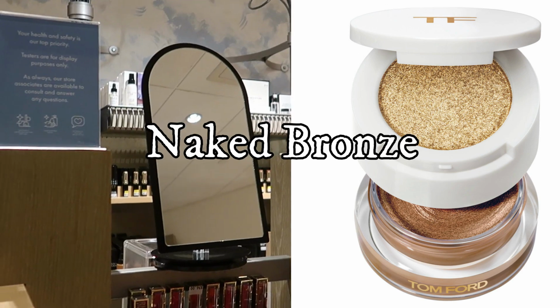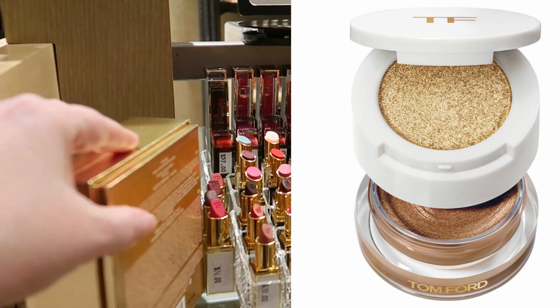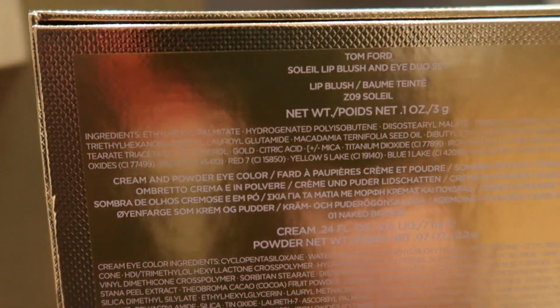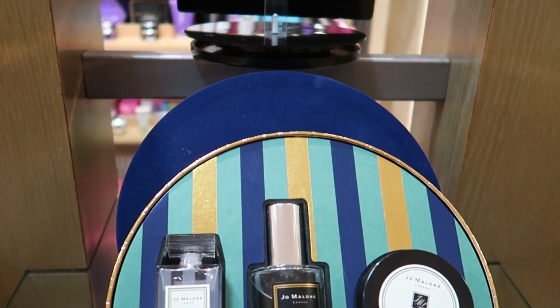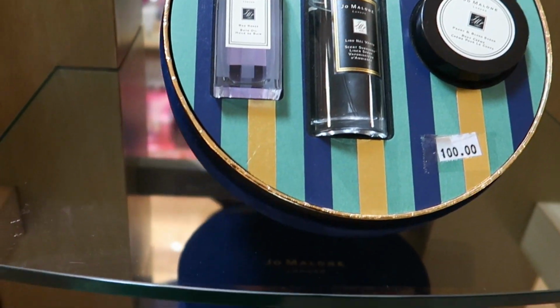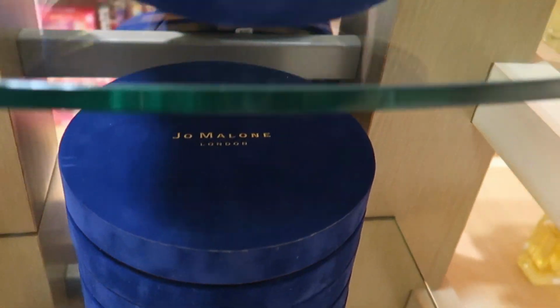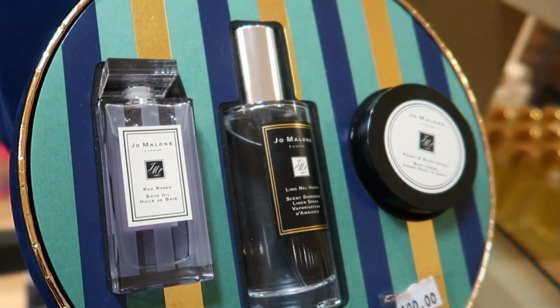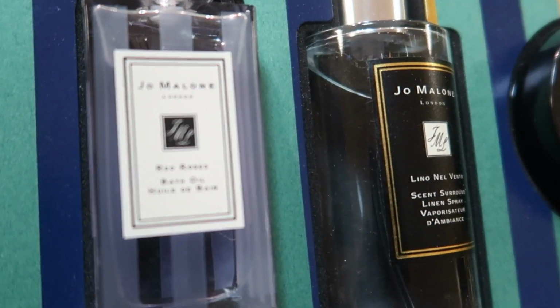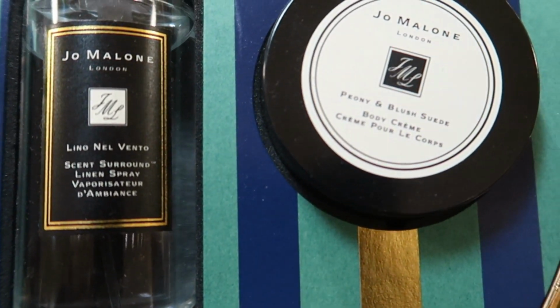It has cream in the bottom and glitter on the top. It's like you can't go wrong. They're so beautiful. And that's called the Soleil Lip Blush and Eye Duo Set. So here is the set for Jo Malone, and that retailed for $100. And beautiful. It looks like a hat box, and then it has the 3 products inside that I showed you guys before.